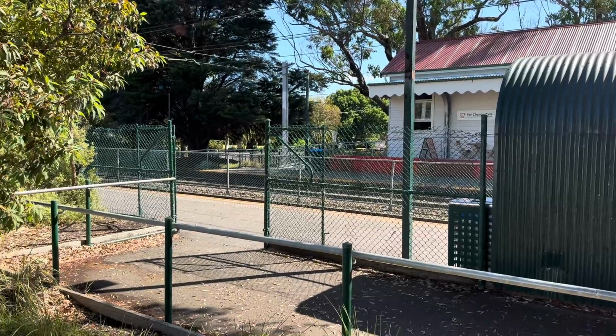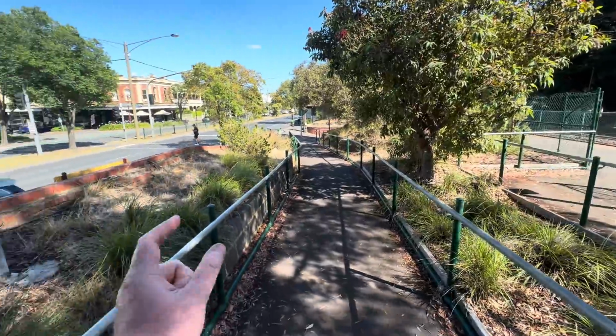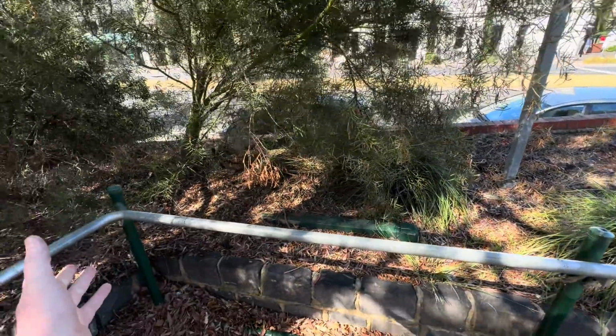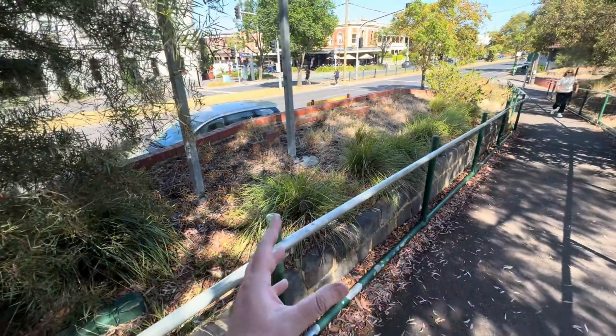And I'm also starting to think that there might have been another building here at one point because you can see the brickwork here. And there's just nothing here now. Perhaps. I'm not 100% sure.